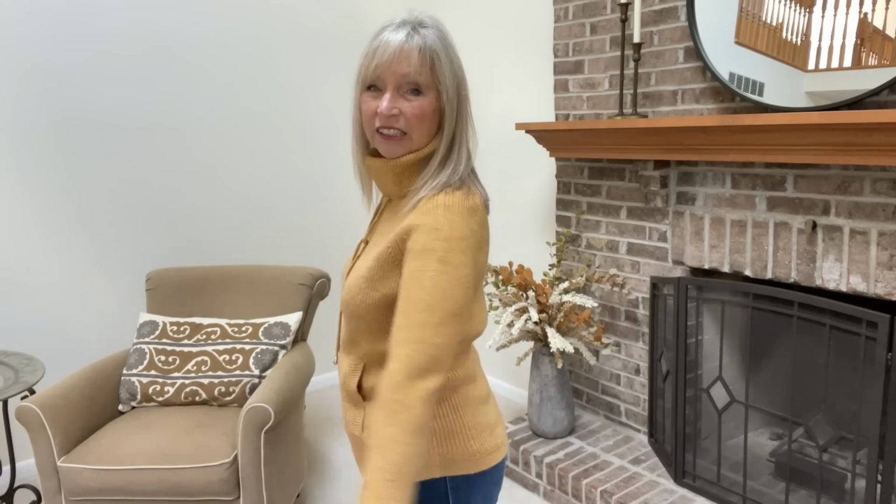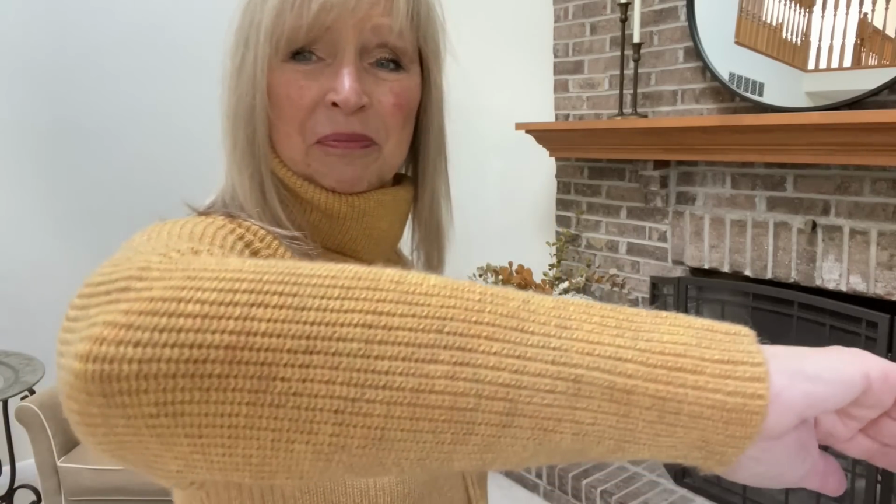$79. I'm wearing a size small. It's so cute. I love this style. I like my neck to be warm. So this is really a really good style for me, but not acrylic, not when it's scratchy. Look how cute it is. Oh well. Well, this is a surprise.